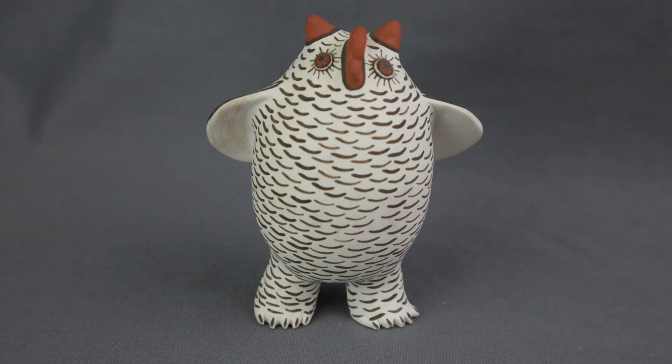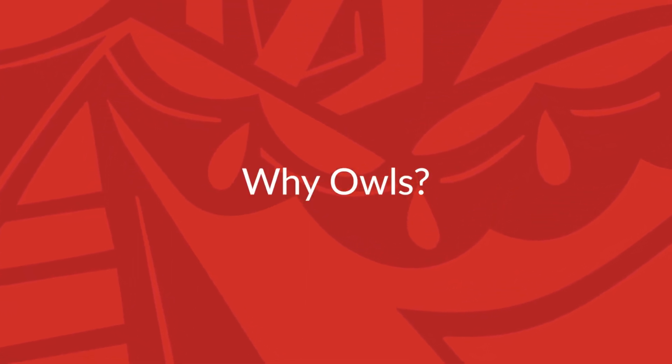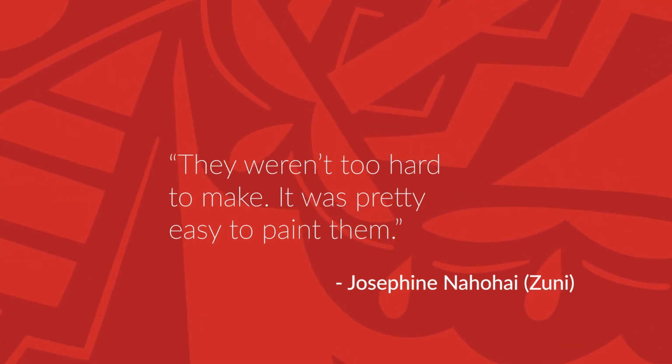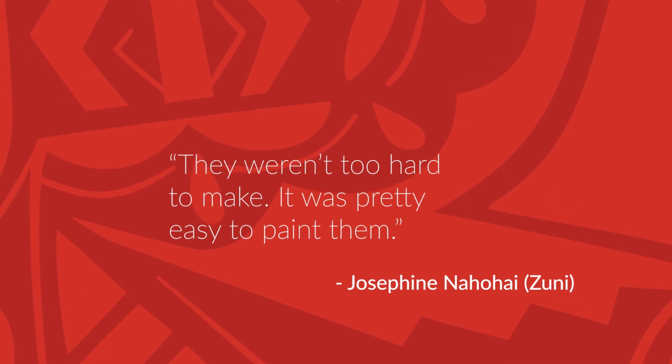Owl figures from this period of time were made with large bodies and were almost always made with feet or legs. I point this out as I don't see many owls made with feet or legs in the present time. The proliferation of owl figures at Zuni prompted me to ask, why owls? In Dialogues with Zuni Potters, Josephine Nahohai said she started with owls because, quote, they weren't too hard to make, it was pretty easy to paint them, end quote.